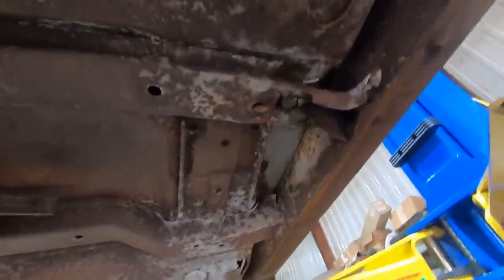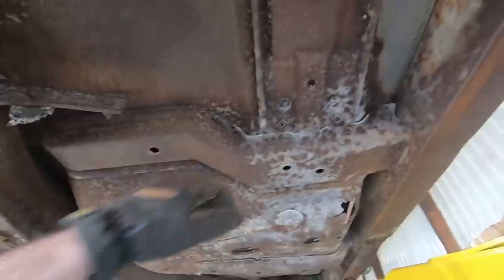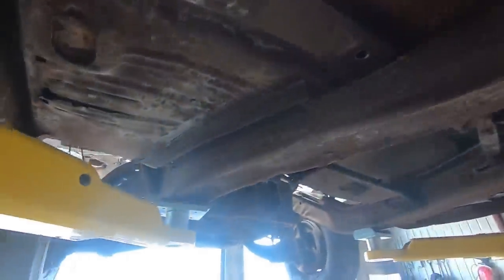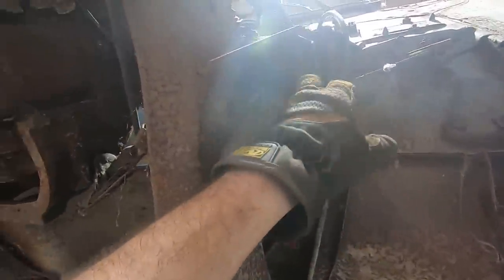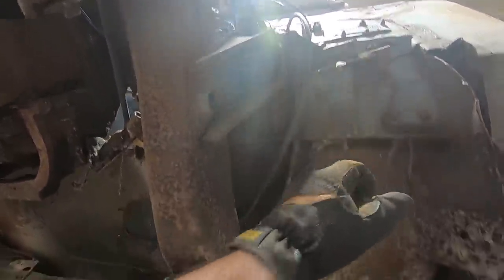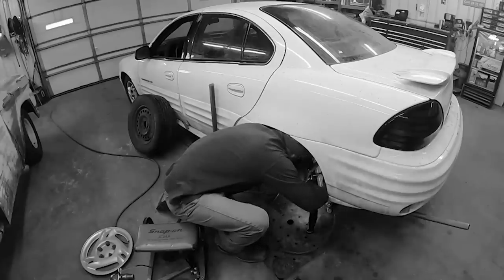Oofta. That floor support's gone. This one's pretty good. This floor's got a little rot in it. What holds this body on? There's those ones up front. We gotta take the clutch linkage, what's left of the steering, park brake. We're good at cutting those. Like a hot knife through butter.